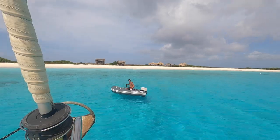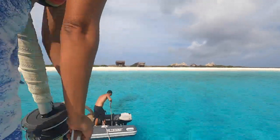After a pretty horrendous rolling night at anchor, we decide to pull up anchor and head to a mooring closer to shore.